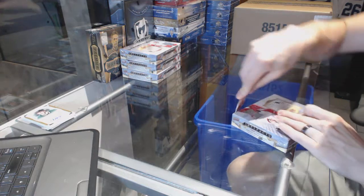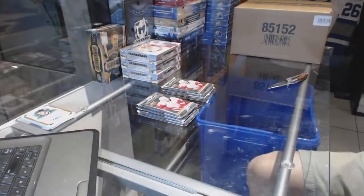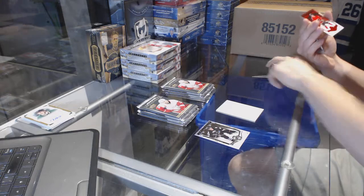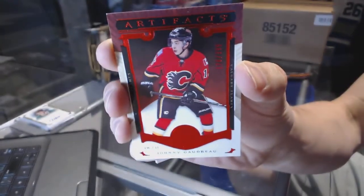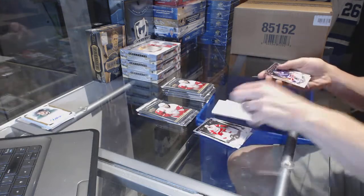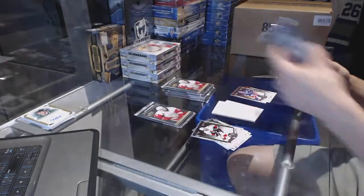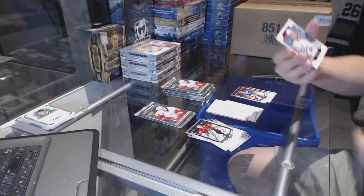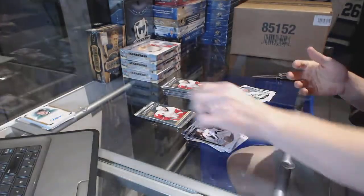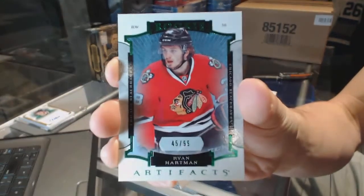Box two. All right, we've got a ruby number to 399 for the Calgary Flames, Johnny Gaudreau. We've got a legend number to 499 for the New York Rangers, Mike Gartner. Rookie Ruby number to 399 for the Dallas Stars, Brendan Ranford. Rookie Emerald number to 99 for the Chicago Blackhawks, Ryan Hartman.